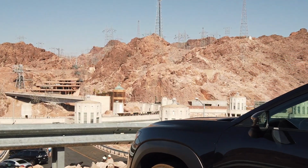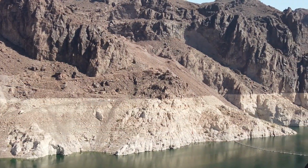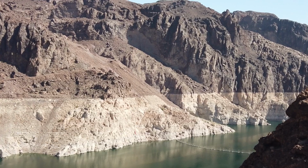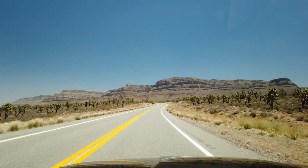I'm going to get back into the air conditioning. Still not convinced whether I'll do the skywalk or not. I'll talk myself maybe into it on the way, but I shall enjoy the drive across to the Grand Canyon, and I'll see you there.